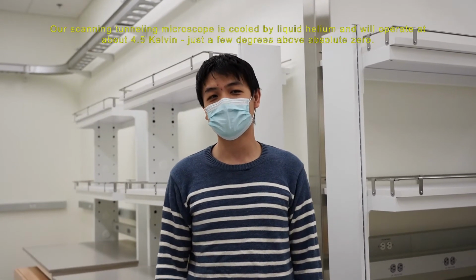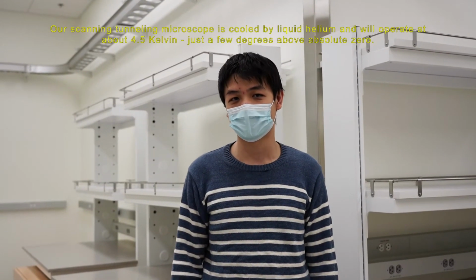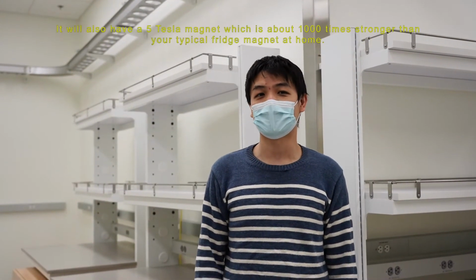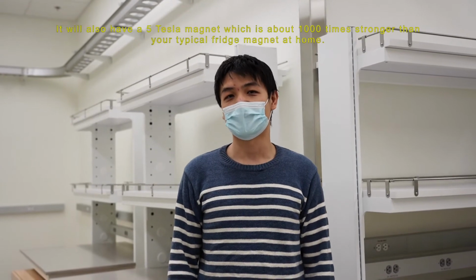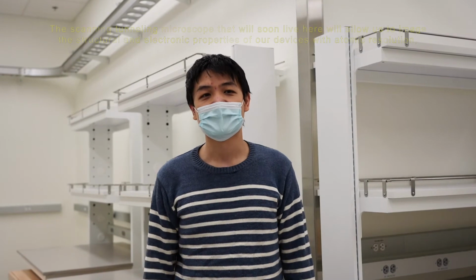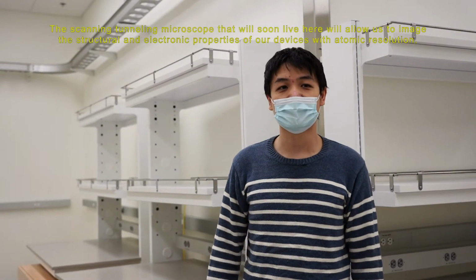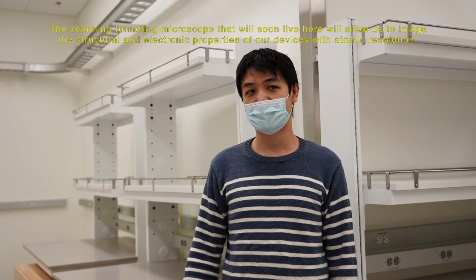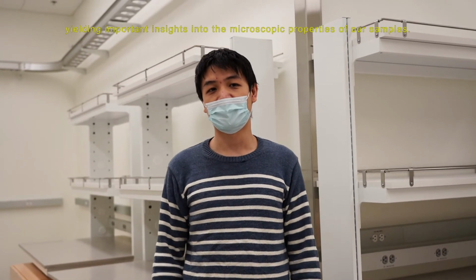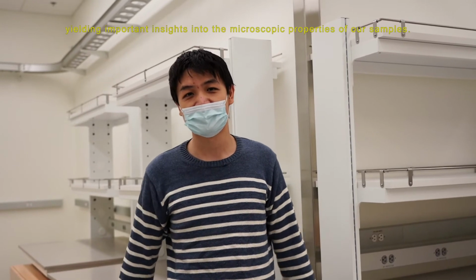Our scanning tunneling microscope is cooled by liquid helium and will operate at about 4.5 Kelvin, just a few degrees above absolute zero. It will also have a 5 Tesla magnet, which is about 1,000 times stronger than your typical fridge magnet at home. The scanning tunneling microscope that will soon live here will allow us to image the structural and electronic properties of our devices with atomic resolution, yielding important insights into the microscopic properties of our samples.